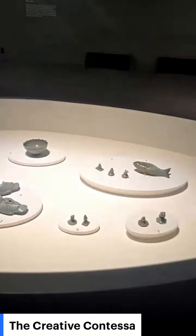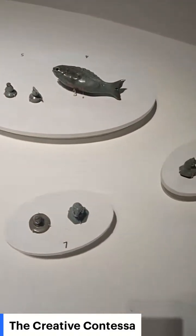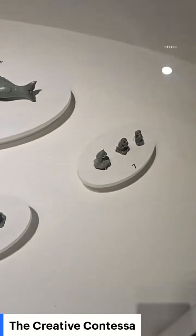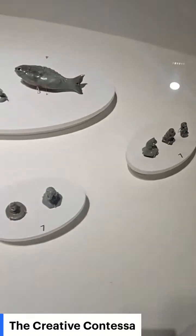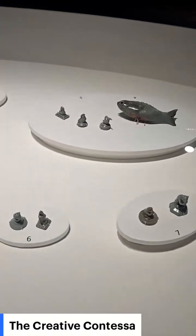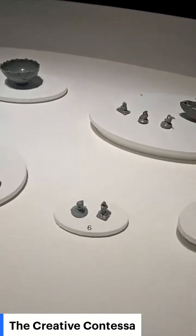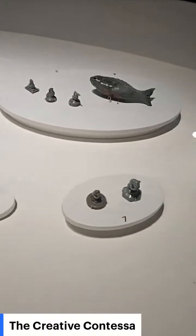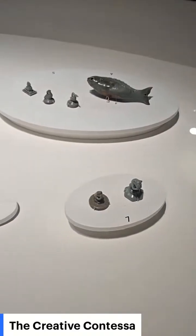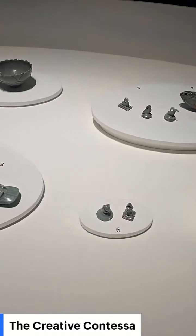What? What are you talking about? I can't touch it. So we've got some water droppers, which are 2, 3, and 4. And then we've got some seals. So actually these little guys here, the 6 and 7, those are seals. On the bottom, someone's personal seal is actually inscribed into them.